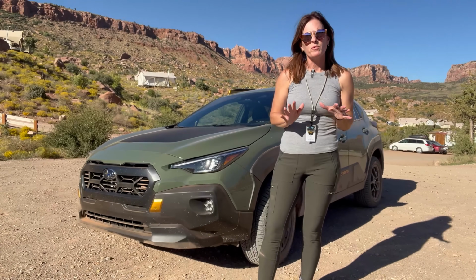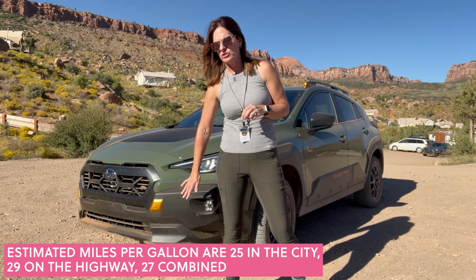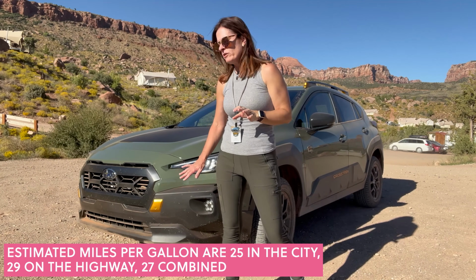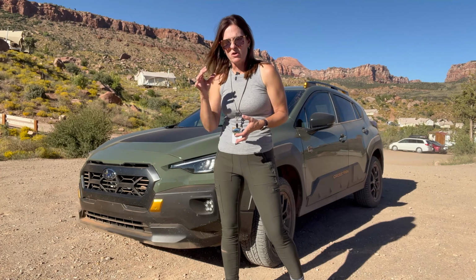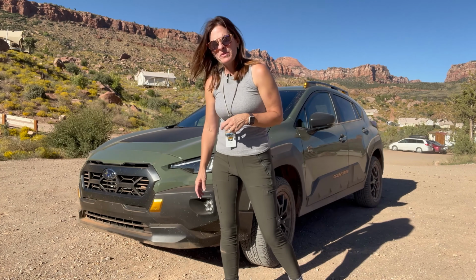So first off, we have the front end here. This has all of this cladding to protect your car from the elements, and if you're going off-roading, it'll protect the paint underneath and really keep the car in good shape, even if you're just going in some deep snow and you're worried about the slush and the ice coming up and scratching your paint.